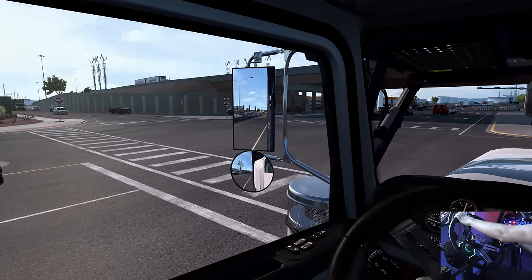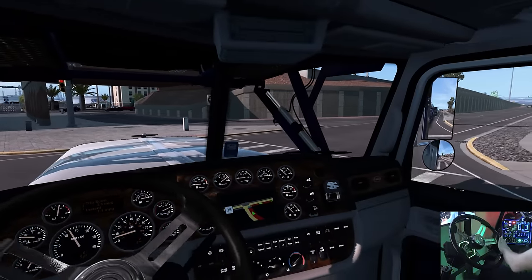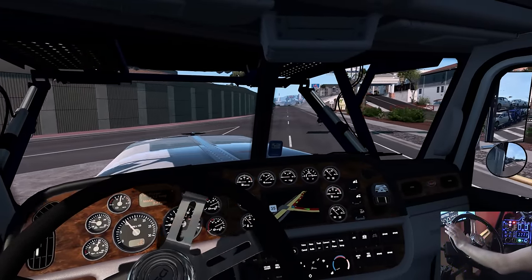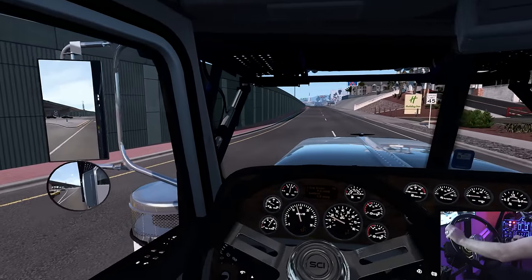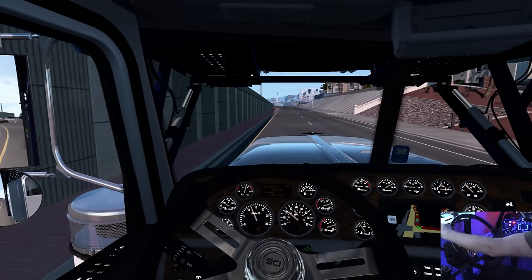Make it right on red, because we can. Nobody's coming this way, so we're good. Yep, we're good. Thank you, we're good. We're gonna get on the highway, and I'm gonna stay in this lane right now. I see you, but do you see me? Yes, they do. Okay, cool, awesome. Making sure I wasn't gonna run somebody over.